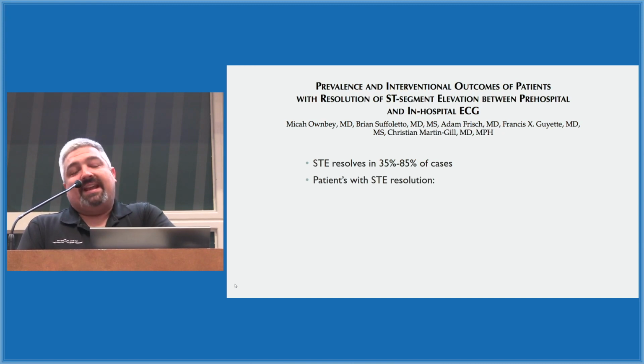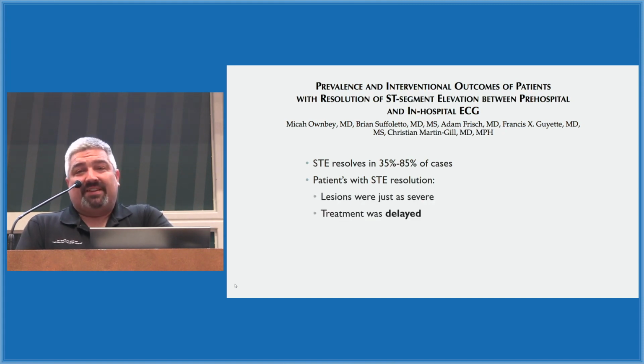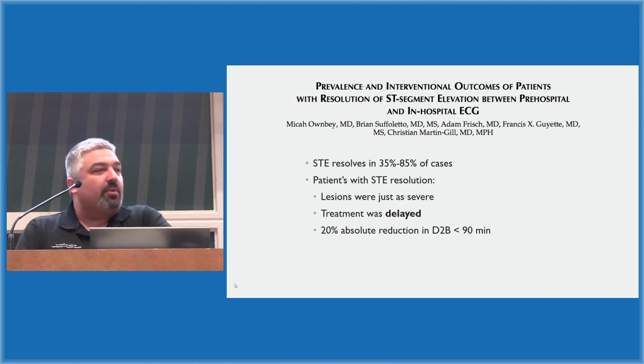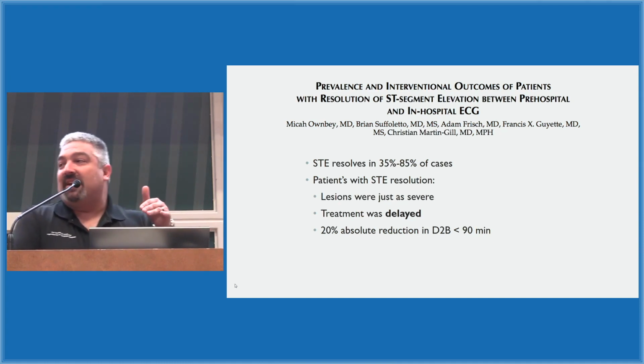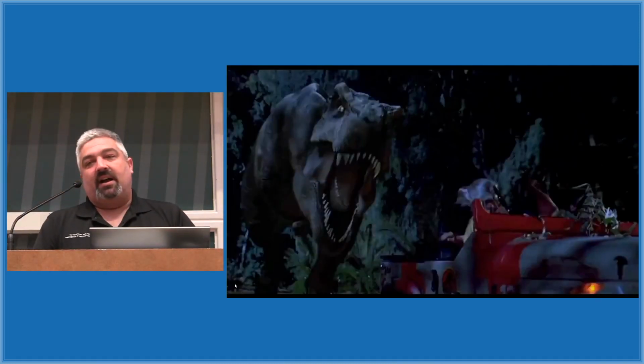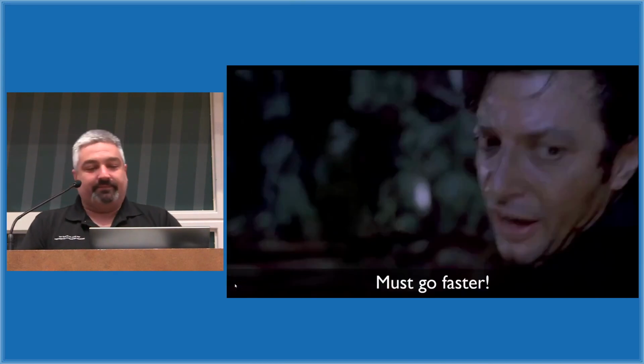Now, patients that had resolution of their ST elevation, their lesions were just as severe. They had the same level of stenosis, the same TIMI flow, but as you would expect, their treatment was significantly delayed. And that was to the tune of a 20% absolute reduction in door-to-balloon time that was successfully done in less than 90 minutes, which I don't see Christy here, but I can probably see her starting to seize from that kind of knock on the metrics. Yeah. So this is my subtle way of trying to say that we must go faster.